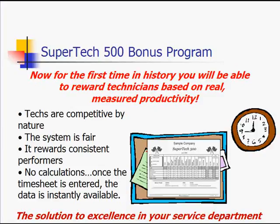The system is fair because we've filtered out those things that are unfair for the technicians so they buy into the program. Rewards: we're able to reward consistent performers. This particular program is set up kind of like NASCAR, which we'll talk about a little bit later. You don't have to win a category. You don't have to win lots of categories as long as you're a continuously consistent performer. And the beauty is there are no calculations to come up with. Once that timesheet information is entered, which takes 2 to 3 minutes per tech per day, the Supertech 500 bonus program information is instantly available.